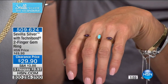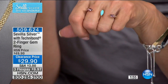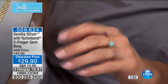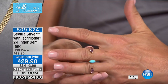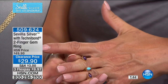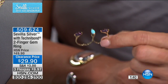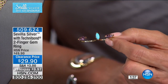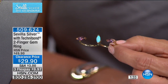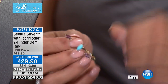All right, so where are you seeing this trend going? I mean, this is fun. It's fresh. It's a woman that wants to try something different and have a little fun with her jewelry. It looks like these two marquise, so excuse me, three, but we have an amethyst and a turquoise, and they are rotated marquise shapes. But doesn't it seem like they're just floating there between? It's just fun. It's flirty. It's fresh. It's trendy. As you see, you just scoot it right onto your finger and it sits comfortably. They're just floating onto your hand. I think it's just great.